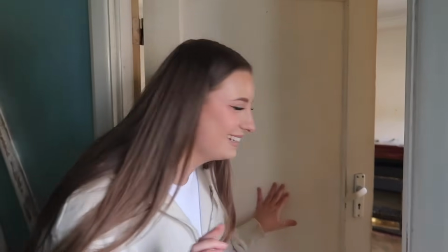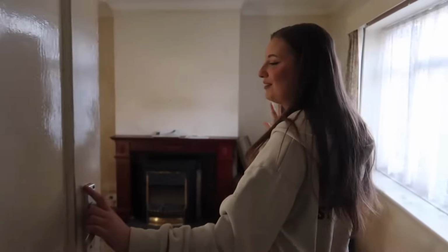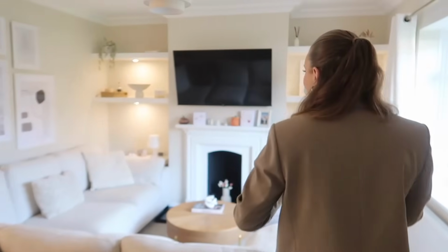So as you can see, this is one of the rooms. You'll be able to tell we don't yet have a door here. Obviously before you saw we came in through a door. We do plan to put a door here. We do have them all upstairs actually waiting to be put on. It's just something we need to get around to doing, is just hanging them all up. But nevertheless, come into the lounge.